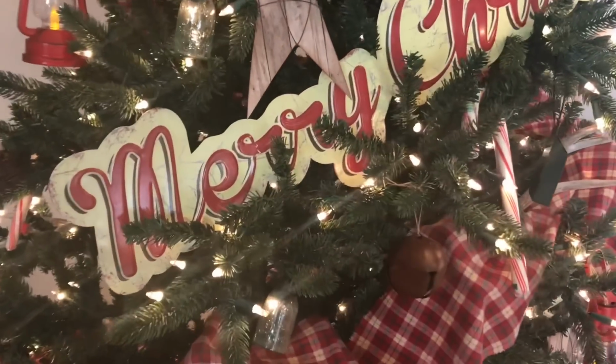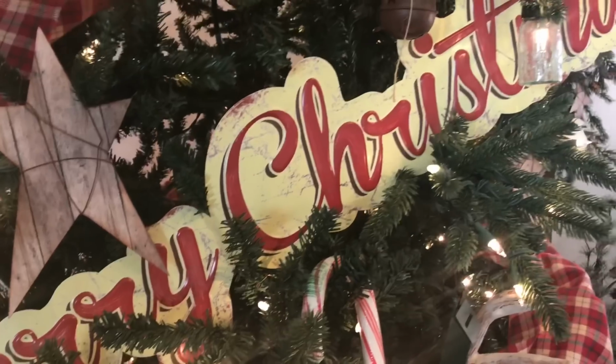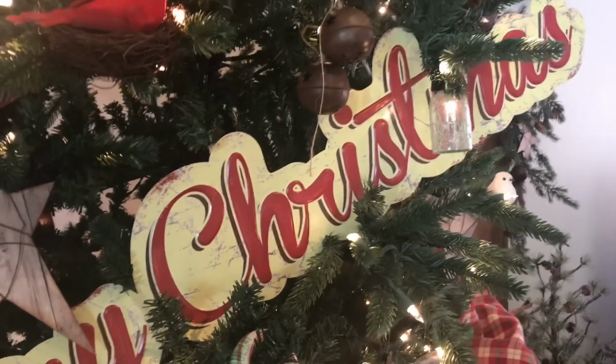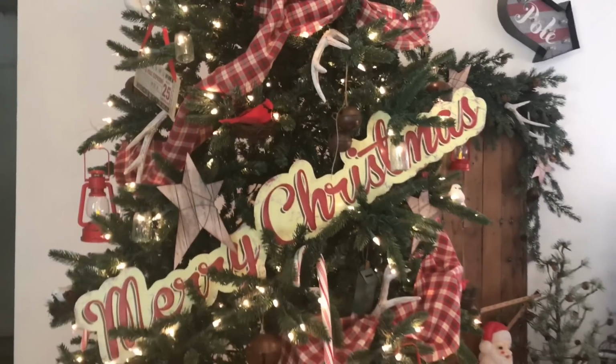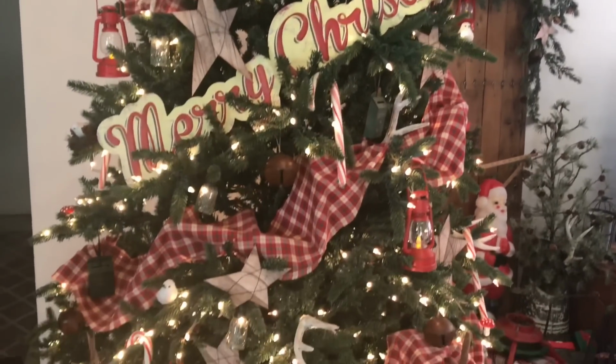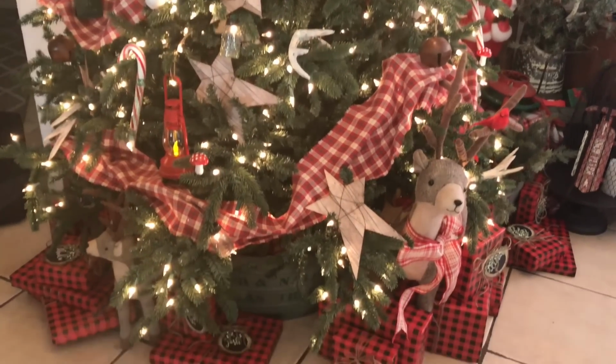This is absolutely my favorite part of our Christmas tree. I'll pull back in a minute to show you the rest. But I found this vintage styled metal sign at the vintage market here. It was like a couple months ago, and I absolutely love it. And it turned out to be the centerpiece of our Christmas tree. But here it is from the bottom.